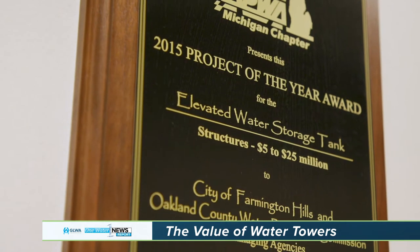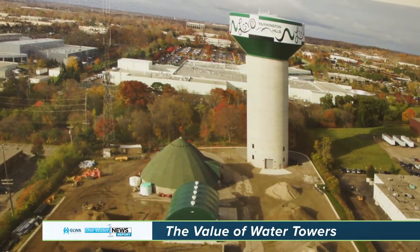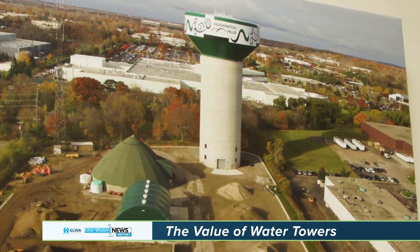The water tower itself saves the city residents quite a bit of money, buying cheaper water at night and using it in the morning when it's high volume. It's a longer story than that, but we also get additional fire protection. There's probably about 1 million gallons extra in that water tower just there in case of something big.